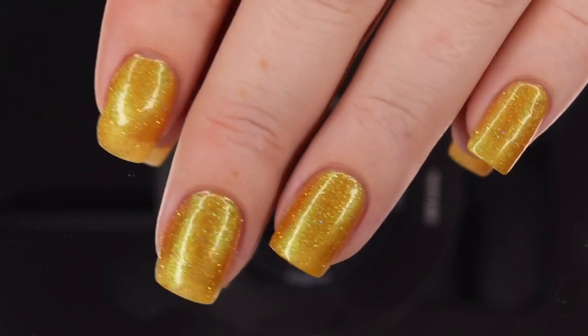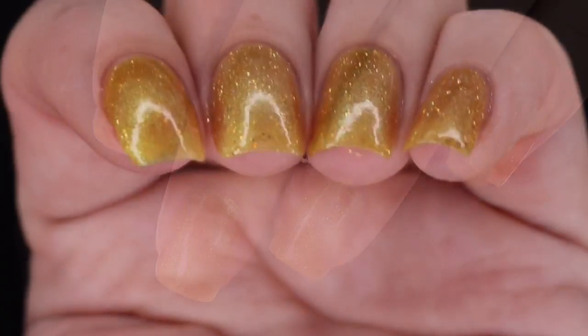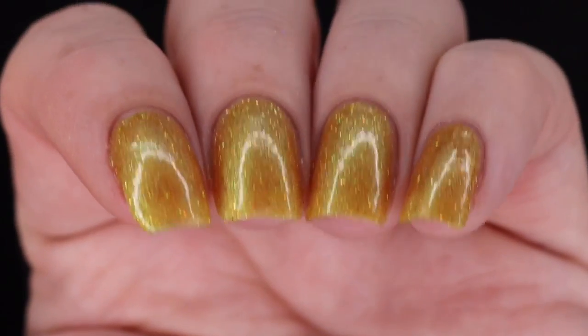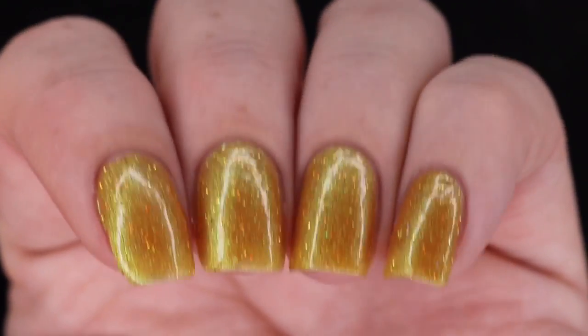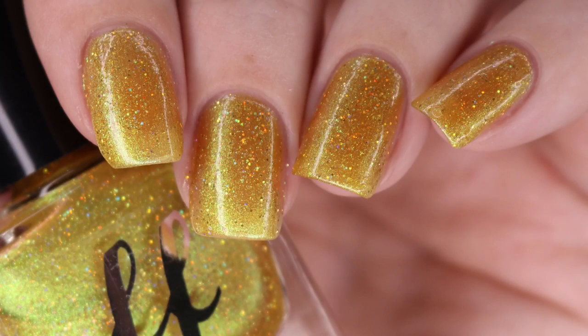So here's a look at that completed mani. Add 3 coats before a glossy top coat underneath artificial lighting, and then once more quickly from a different angle underneath that same artificial lighting. So this is my last swatch photo at an angle under that same artificial lighting.